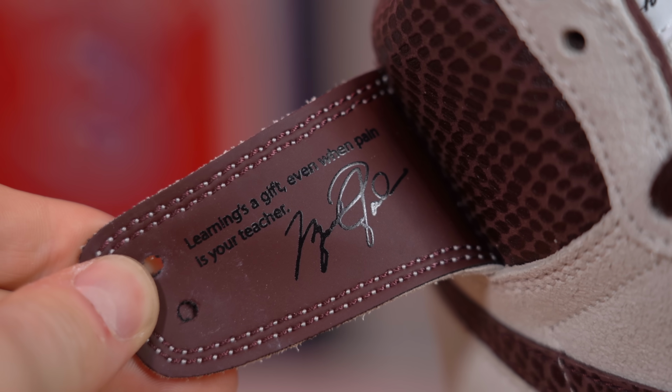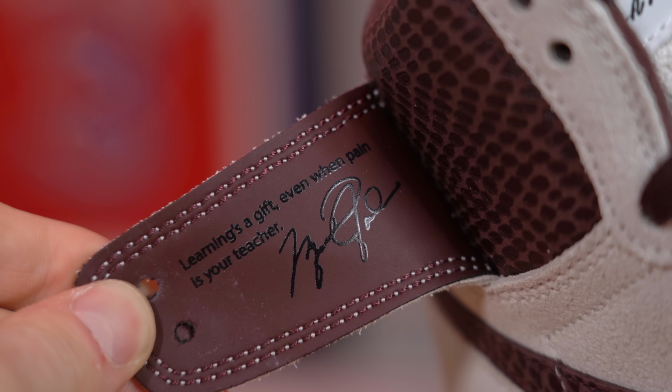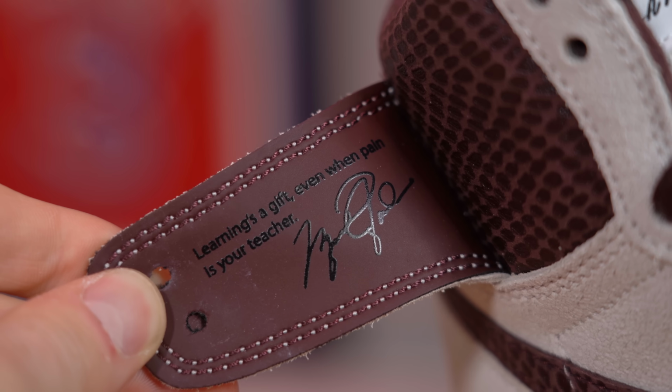Not only that, but on the lateral side, it also looks like you've got this hidden Michael Jordan quote that says, "Learning's a gift, even when pain is your teacher," and then you've got Michael Jordan's signature, which I thought is another very cool hidden detail.